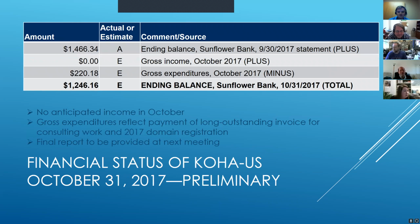With regard to preliminary October income, we had no income, and it's estimated we spent about $220, $215 of which was an identified long outstanding invoice to Nichols for the consulting work they had done, as well as one of the domain name registrations for 2017. I worked with the board, we got that straightened away, and Nichols has now been paid, so we estimate the ending balance for October to be about $1,250.